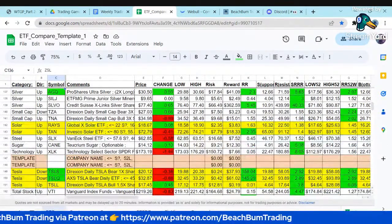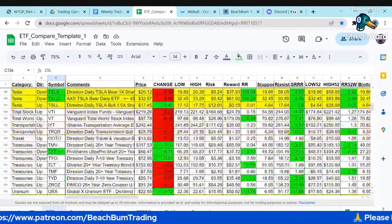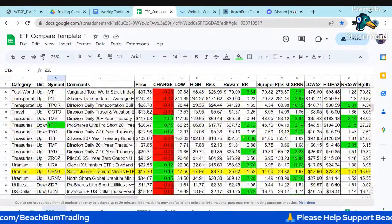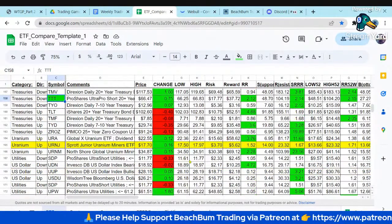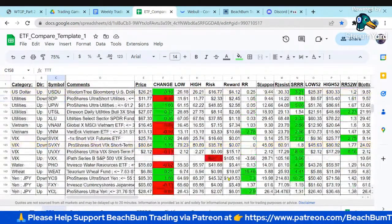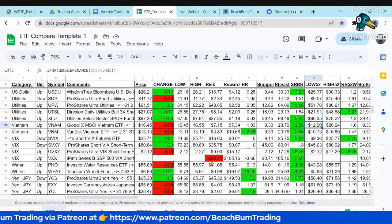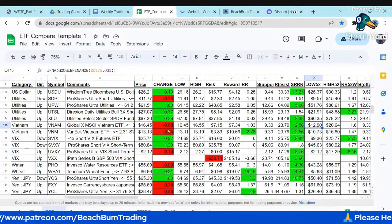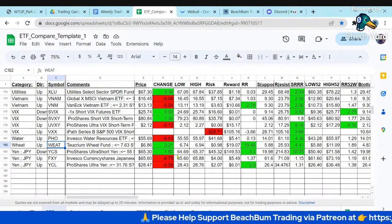Solar isn't very attractive. These ETFs, risk reward isn't very attractive. Got a couple on uranium. You see they're a little high. So again, you can find ETFs. Here's one on Vietnam. I think Easy Mike was mentioning Vietnam as well. Got a couple ETFs on that. You see they're a little high right now. And then you can see wheat as well, we talked about.